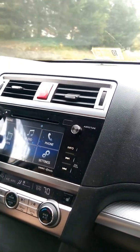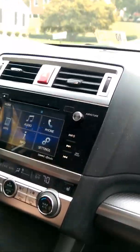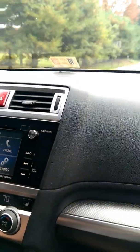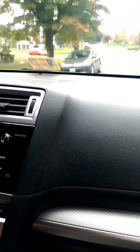32 highway, and 26 city, for a total of 28 combined. And if you live in a really hilly city like us, you might be getting closer to 24, 25 combined, because we do a lot of city driving and the city is very hilly. By the way, we have hill descent control.